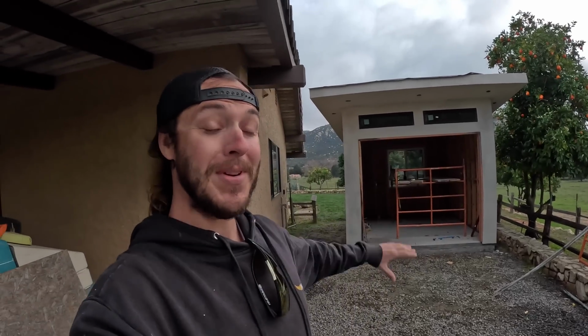Huge, huge upgrade. I mean, walking around the corner now and you see this, you're like, whoa, where did that come from? I almost should have built it differently and made that a pool house now that we have a pool. This thing gives me very modern pool house vibes.